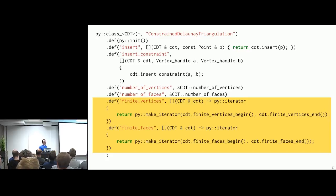Same for the faces. When I was writing this, I ran into real trouble figuring out what the value type of these iterators was, because the Seagull templates are nested so deep, and I was tracing this through the code, trying to find out what the value type actually was, because I needed to expose that value type to Python so that the iterator could be dereferenced.